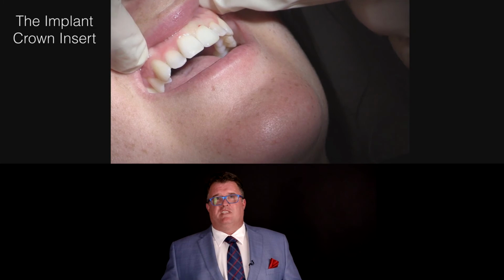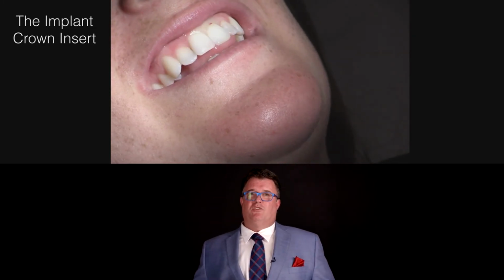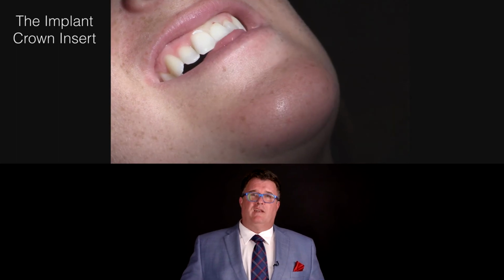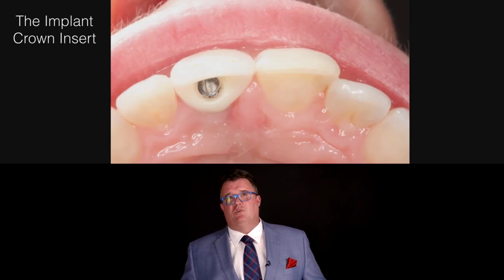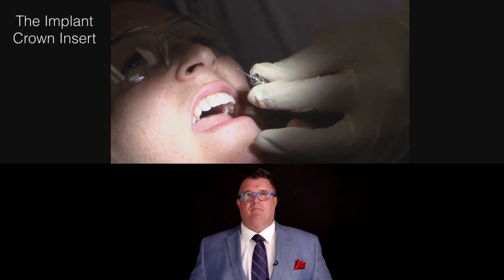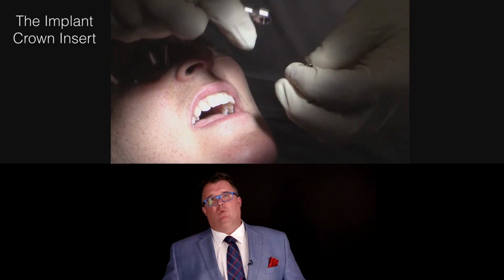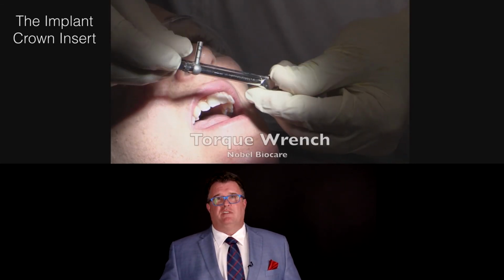So as we look at this case now, the patient has a nice aesthetic crown. It's going to be screw retained. If it broke again, I don't have to deal with this issue of trying to get it off quickly. I can take it off and fix it very, very easily. So the OmniGrip driver goes into your wrench. We'll tighten this down to 35 newtons, and then the problem's gone away.